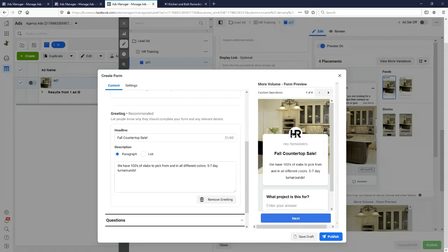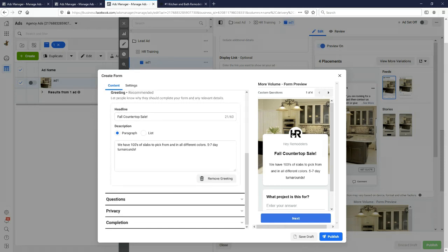Then right underneath, a little blurb of text. I usually make it a little bit different than the description in the ad. So right here, we have hundreds of slabs to pick from, 5 to 7 day turnaround. So you always want to put something positive, something to the advantage of your company. So, quick turnaround, lots of colors to choose from for a kitchen remodel, increase your home value, something along the lines of that. So that's going to show right here.